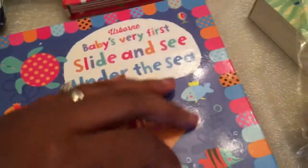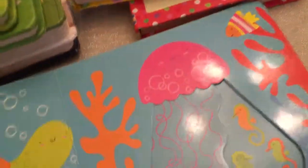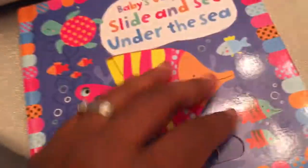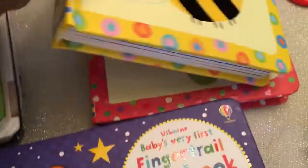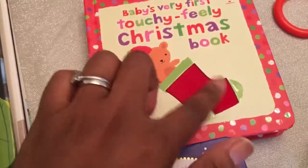There's also baby's very first Slide and See, which have little things that they can move along. Again, they just can stick their little finger in it and make things move. And that's really fun for them, and the image changes. So there's a couple of Slide and Sees and finger trails. And then there's also baby's very first touchy-feely books. There's several of these with lots of different textures and things for them to touch. There's even a Christmas one. How cute is that?